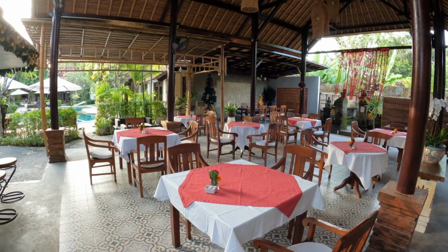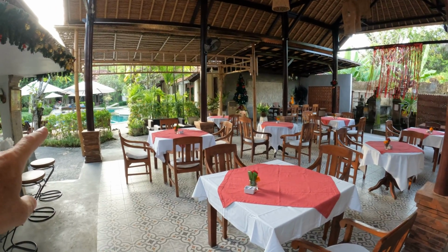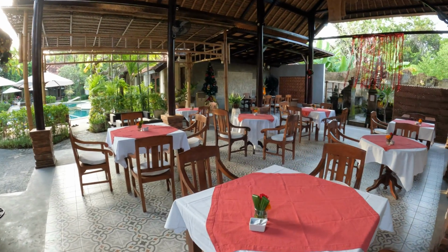This is the dining facility. Swimming pool's over there, and we have the dining facility here.